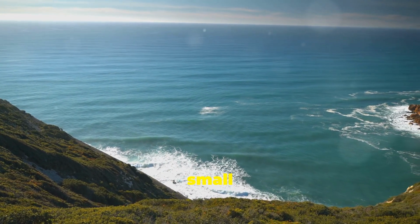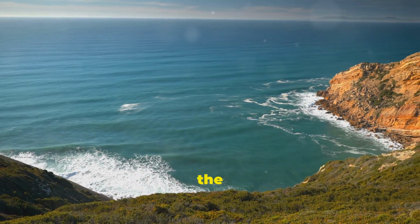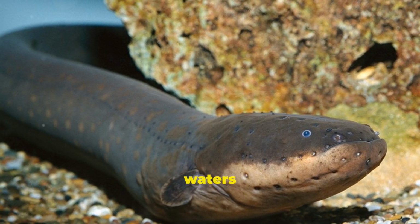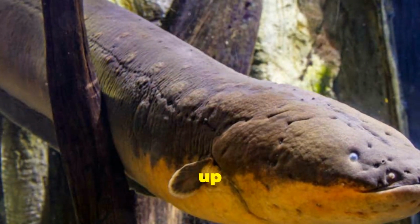Even though they have small gills on their heads, electric eels mainly get their oxygen from the surface of the water. They breathe in about 80% of their oxygen by gulping air, which is a handy adaptation for the muddy waters they inhabit. Since they need to breathe air to survive, they have to come up regularly.